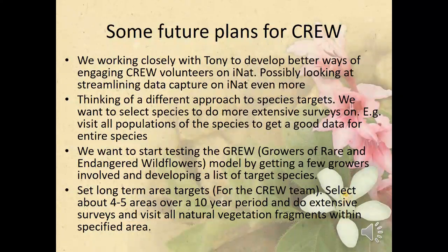Then we want to start testing the CREW model. For those of you that were at last year's workshop, Don Kirkwood talked a little bit about this, and this is a model that we want to explore by getting citizen scientists involved in growing plants for restoration. And then we want to focus on setting long-term area targets for the CREW team. So selecting 4 or 5 areas over a 10-year period where we do extensive surveys and visit all the natural vegetation fragments within that specific area. And that will give us a much better idea of the threats to the species and also the distribution of threatened plants in that area.